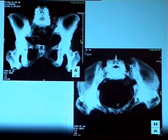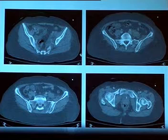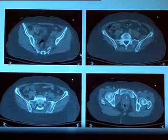You can see from the inlet and outlet views that it's mostly a sacral fracture, but it does involve some of the inferior elements of the SI joint. And here's the corresponding CAT scan. And you can see from the picture on the left upper corner that it does involve some joint, but mostly the sacral. So this woman is 57.